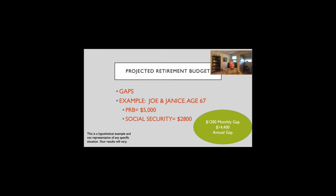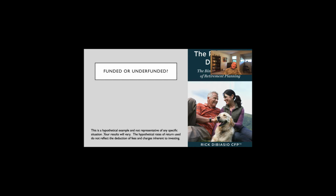Now, the next thing we do in our way of looking at retirement planning is we decide if our clients are funded or underfunded. And so in the case of Joe and Janice, they have a $14,400 annual gap. In other words, we know, not counting for inflation or any unexpected expenses, that their gap over 33 years is, in today's dollars, going to be $475,200. So then it's easy. Do they have that much money in their retirement account?